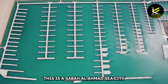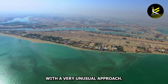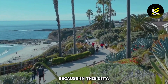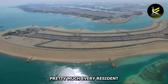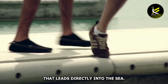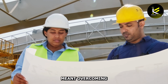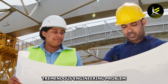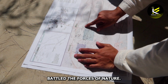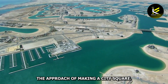This is the Sabah Al Ahmad Sea City, an infrastructure project with a very unusual approach. Because in this city, pretty much every resident has their own beach access on a lagoon that leads directly into the sea. Constructing such a city meant overcoming tremendous engineering problems as project planners battled the forces of nature. But why did they choose this costly approach of making a city?